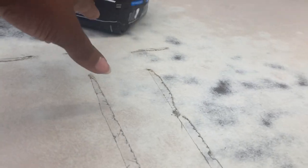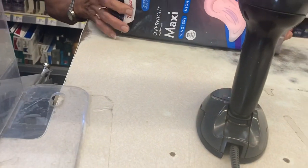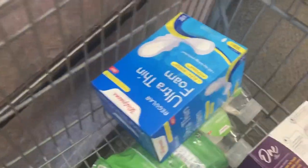No. This is a clearance item that I'm showing you with the orange stickers. Yes, not the buy one, get one half off. That's not what I'm talking about. But I know what you're talking about. The second, it's $3.19. So it is $3. Okay, the shelf said something else, so I wanted to make sure that it was the right one. I'll keep that one.